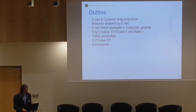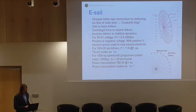So anyways, I'm going to say a couple of basic things about E-sail, something about missions that it enables or will enable. Then a little bit about the CubeSat payloads thus far and in the future. I may also talk about some of our current novel tether production facility. And at the end, let's see if we have some conclusions. So everybody knows E-sail, I see. So this is familiar stuff, I suppose.